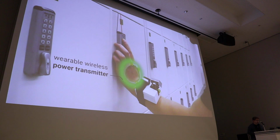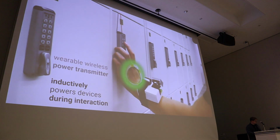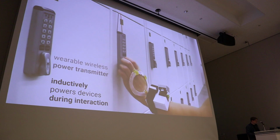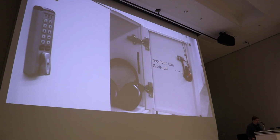The user wears our wireless power transmitter, which inductively powers the lock and keypad while the user interacts with it. When the locker opens, we can see that it's been retrofitted with this receiver coil and circuit. This is the key that lets us remove batteries from devices in order to power them on demand instead.